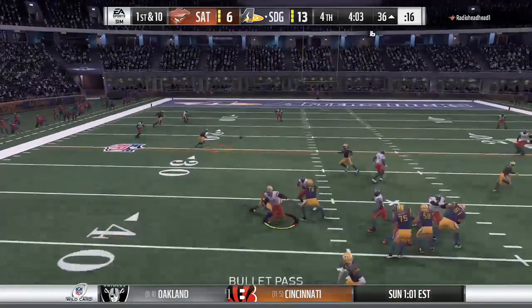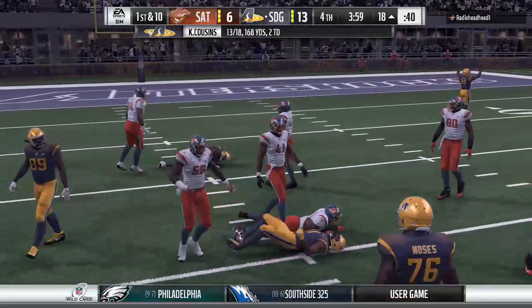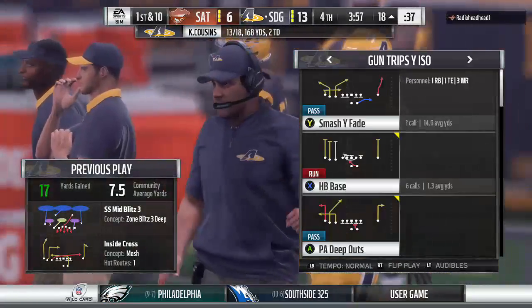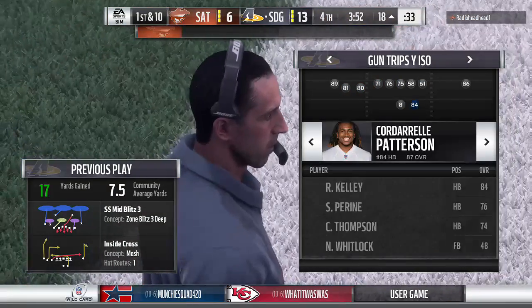Cousins now. Looking left side, and he's got a man. That's Wade. And inside the 20 before he's brought down. 17 yards on the pickup there, and the drive will continue.